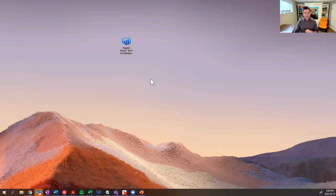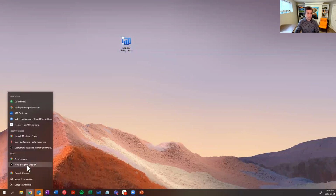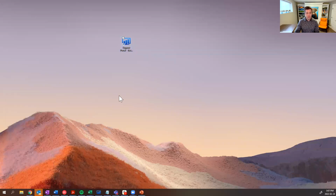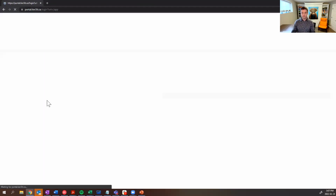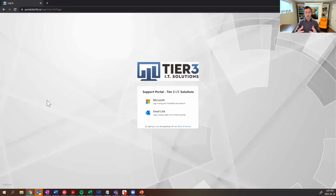The first thing is where to find the portal. Many of you on your desktop will have a shortcut that looks like this. It will say Support Portal, Tier 3 IT Solutions. When you see that, you can double click on it and it will launch the login page if you haven't already logged in. The other option is you can open a web browser and simply type portal.tier3it.ca. Again, it will take you to a login page that looks like this.